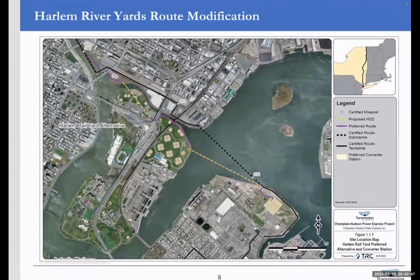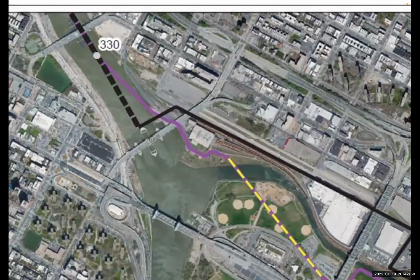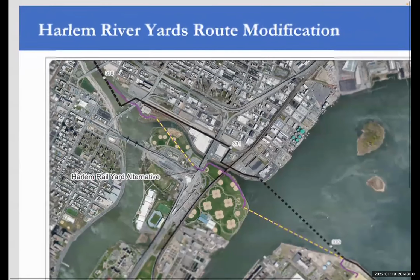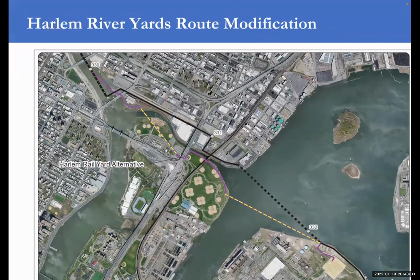And then as we come down the Harlem River, we come to milepost 330, and you'll see here two different lines. One is a black line and one is a purple line. The black line was what we originally permitted back in 2013 with the Public Service Commission. That was going to go into the Harlem River Yards and then over to the Astoria complex. Our engineering team had a look at this in more detail starting back in 2017. And there has been a lot of development in the Harlem River Yards since we originally permitted the project, not the least of which was a lot of new underground infrastructure that Con Ed had put in place because of previous storms in New York City.